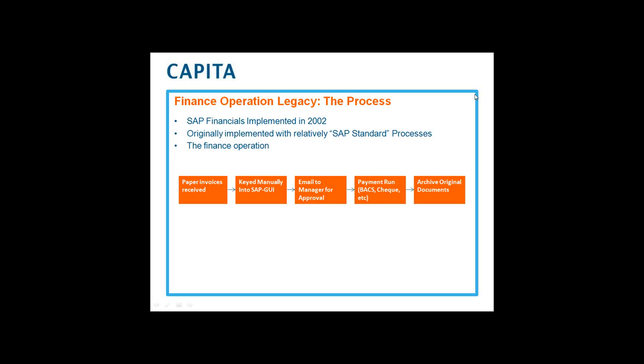At the time then, our typical process ran something like this. We would receive a paper invoice. This could have been anywhere in the UK. People were getting invoices sent directly to them, to various office locations. These would then have to be manually keyed into SAP. There would then need to be an approval of that document, and that would either be via an email or by the invoice actually being sent out in the post and chasing someone around the country.